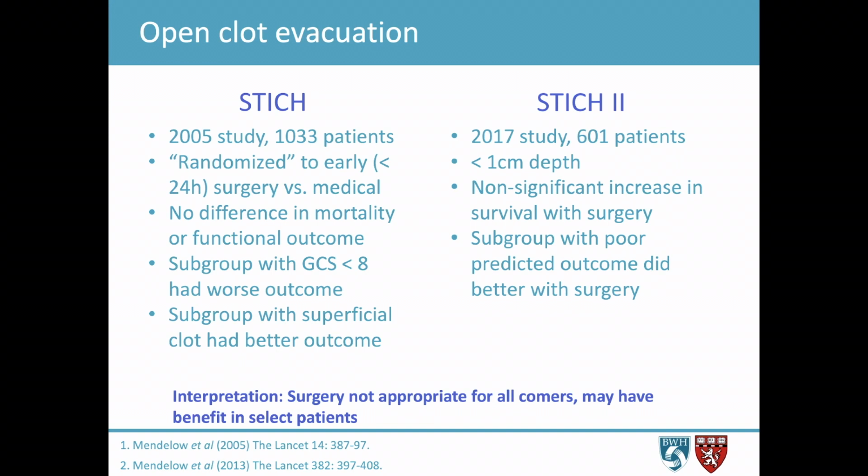The first study found no difference in mortality or functional outcome. There was a subgroup who were in coma, so GCS less than 8, in which they actually did worse with surgery. There was also a subgroup that had very superficial clot, so clot very close to the surface, that did better. Based on this, a second study was done in 2017, looking just at these superficial clots, less than 1 centimeter from the surface. They found a non-significant increase in survival. And then in a subgroup in which the a priori prediction was these people would do badly, they seem to do better.